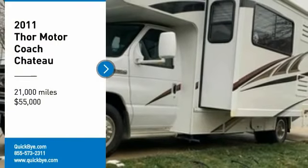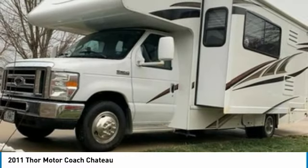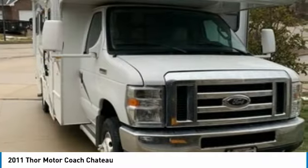2011 Thor Motor Coach Chateau for sale in Columbia, Missouri 65203. This 2011 Thor Motor Coach Chateau is ready to make your traveling dreams come true. It is powered by a strong 450 gasoline engine mated with an automatic transmission.